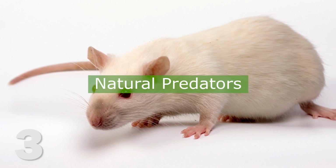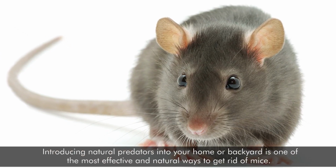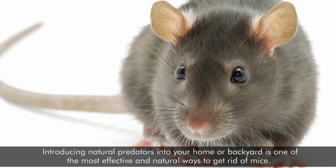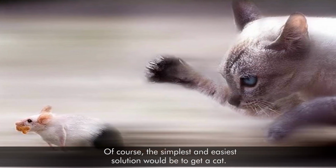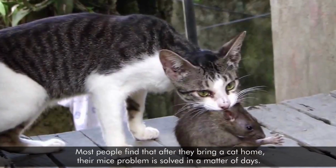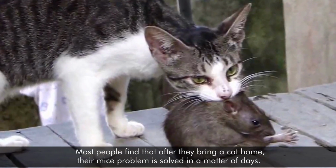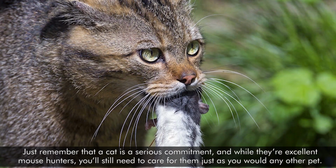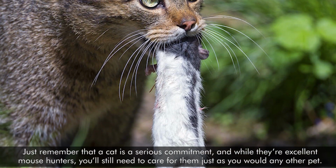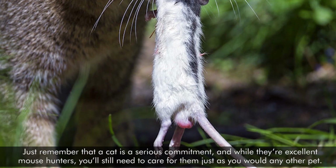3. Natural predators. Introducing natural predators into your home or backyard is one of the most effective and natural ways to get rid of mice. Of course, the simplest and easiest solution would be to get a cat. Most people find that after they bring a cat home, their mice problem is solved in a matter of days. Just remember that a cat is a serious commitment, and while they're excellent mouse hunters, you still need to care for them just as you would any other pet.